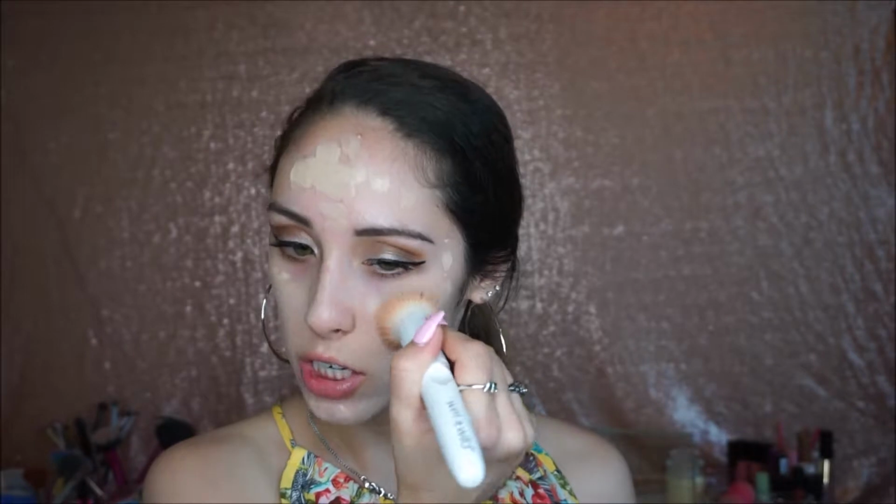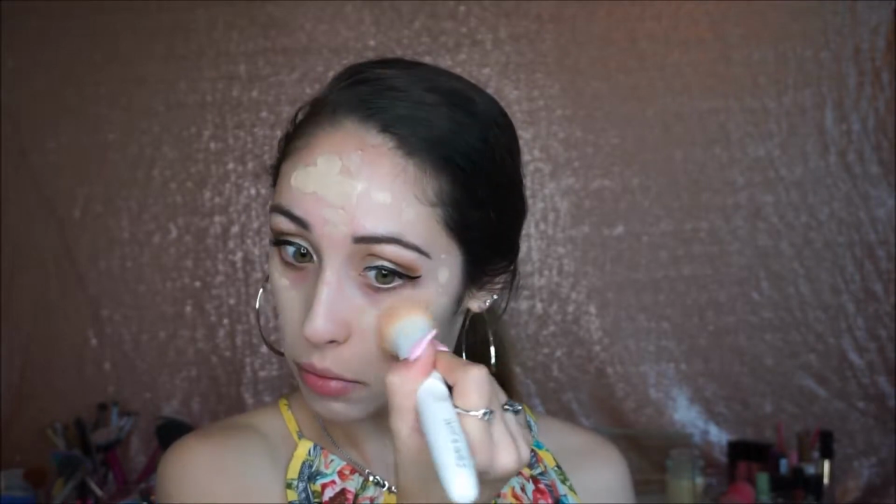So I'm going in with this Wet n Wild flat top brush, and let me take my bracelets off, that's going to be annoying. I like to pat it in and brush out the strokes. I also find that this brush doesn't give me brush strokes, which is really nice. And this foundation, when you're putting it on, looks very light, like it's not going to match me, but it suits the skin really well and blends into your skin tone. So I'm really loving this foundation.